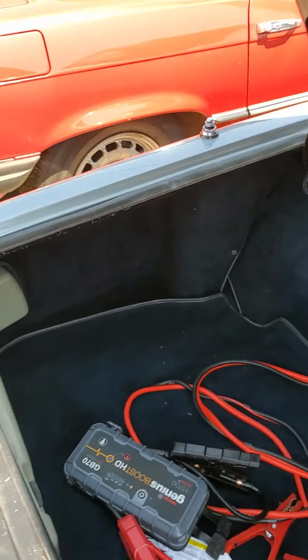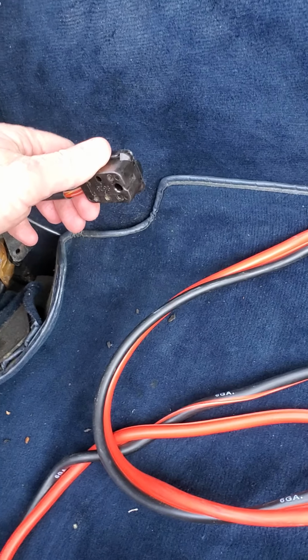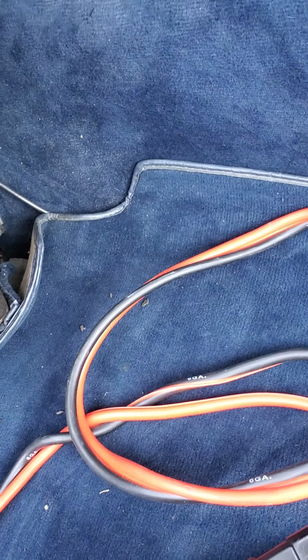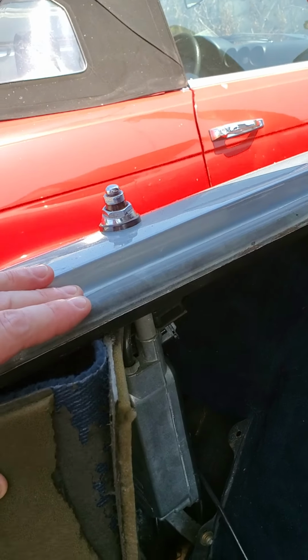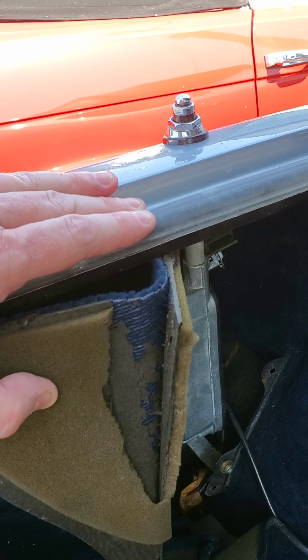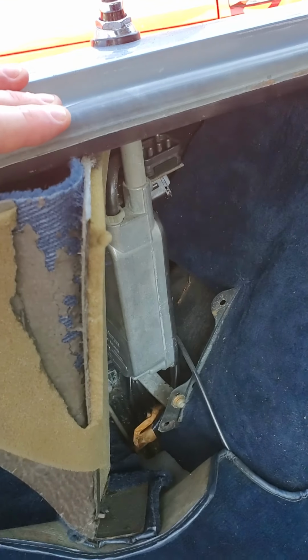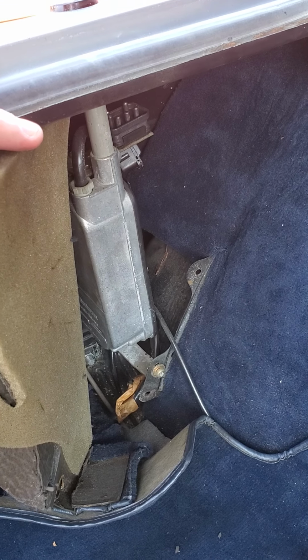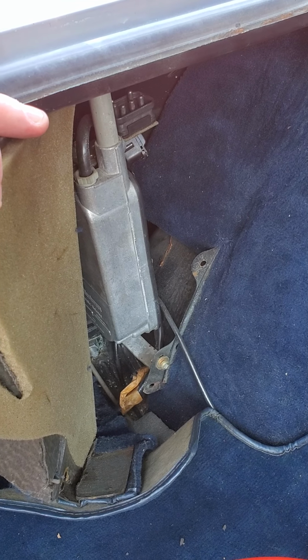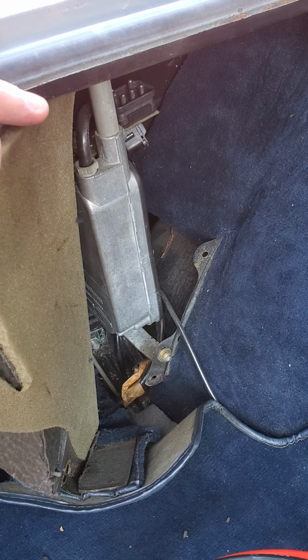I immediately reached in here and took the power lead from the Hirschmann power antenna that was original to the car, and I unplugged it because when I last observed this car last Saturday, the power antenna had suddenly died. When that situation occurs every once in a while, this thing is 40 years old, the antenna continues to draw power because it thinks it's not all the way down.